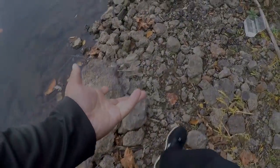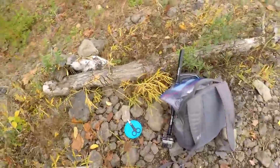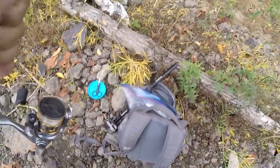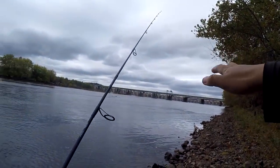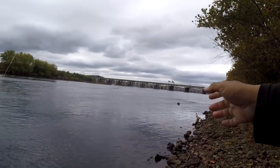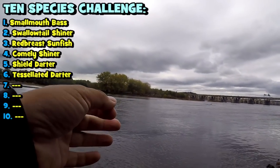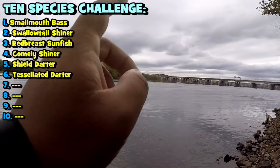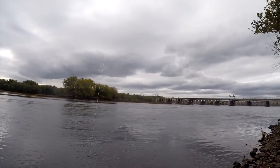Man, when is that banded darter going to show up? I tell you all what, after that tessellated darter, I think it is about time for me to tie on the inline spinner again. I'll move a little bit upstream, cast the spinner, maybe we're going to find another hole for micros, right? I still need that fallfish. I mean, we got 6 out of 10 right now, but the last 4, I can feel it. It is going to be tough.